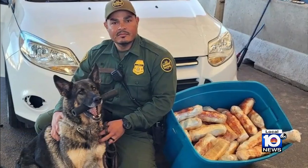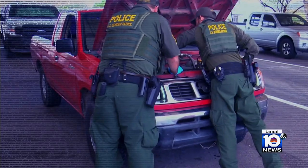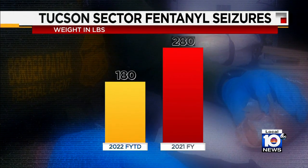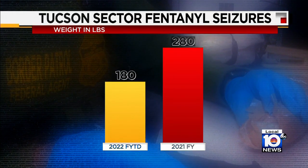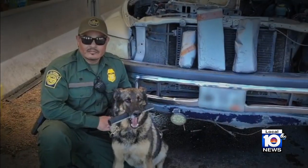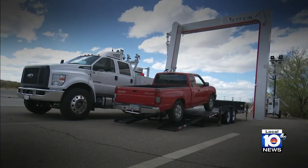We have seen an uptick in fentanyl here at the checkpoint for sure. This fiscal year alone, agents in the Tucson sector have intercepted 180 pounds of fentanyl, already outpacing the year before by more than double. Sometimes it's concealed inside bodies or tucked into the hoods of trucks, which is why they use scopes and x-rays.